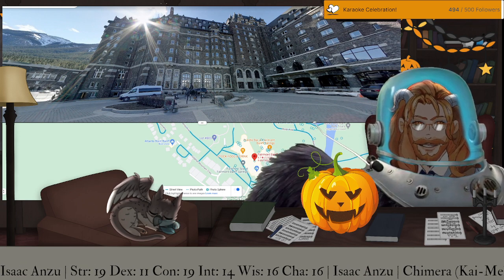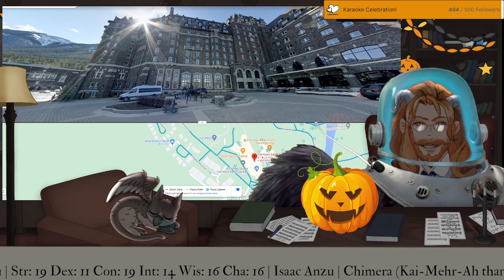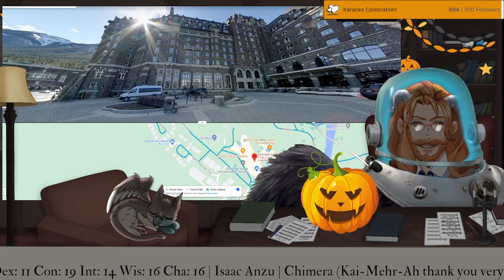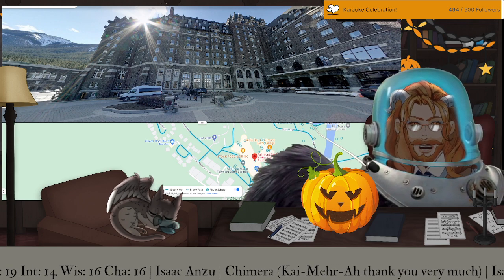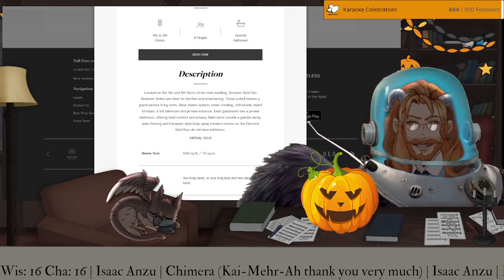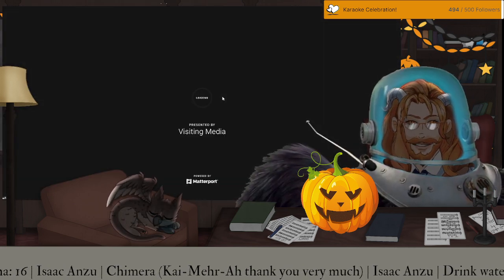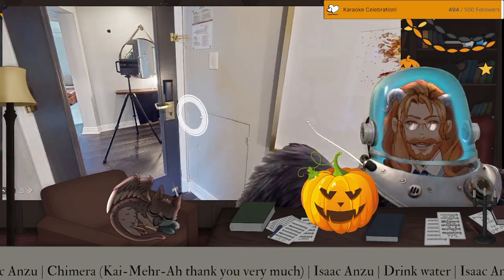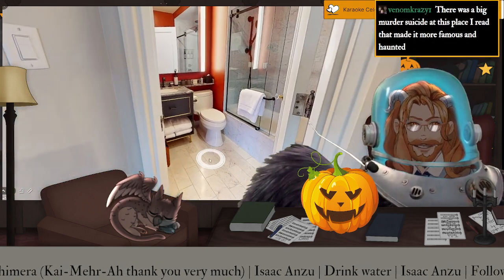We could get the Fairmont Gold two-bedroom suite. It is on the fourth and fifth floors. It accommodates four people and has a granite bathroom. Oh, it's huge. Oh, it's absolutely lovely. I'm just gonna pull this over here. Look at that. We can go on a virtual tour. This is like Google Maps Street View. All right. A granite bathroom.